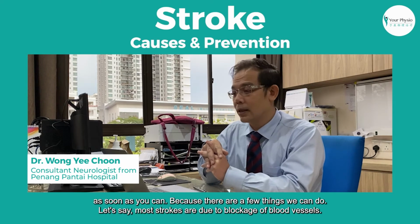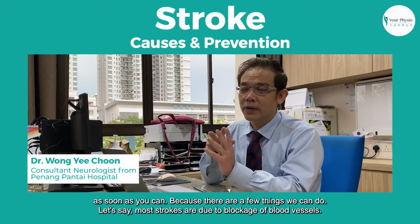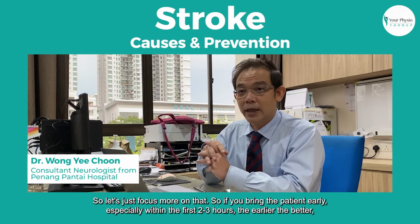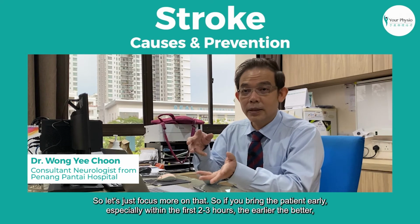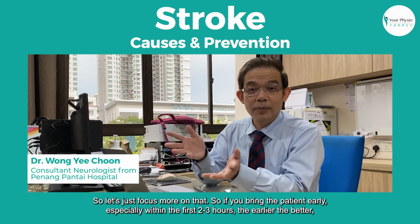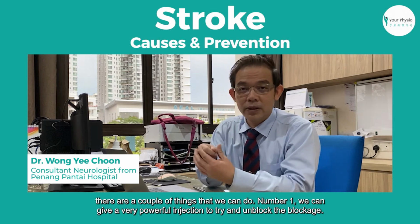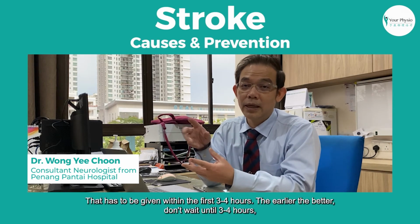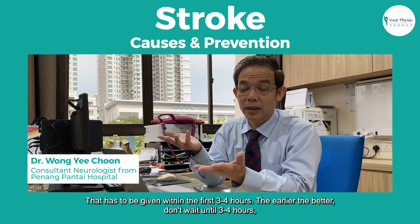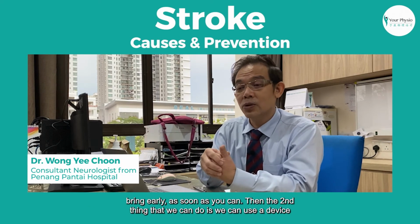Because there are a few things we can do. Most strokes are due to blockage of blood vessels, so let's focus more on that. If you bring the patient early, especially within the first 2-3 hours, the earlier the better, there are a couple of things that we can do. Number one, we can give a very powerful injection to try and unblock the blockage. That has to be given within the first 3-4 hours. The earlier the better. Don't wait until 3-4 hours, just bring them as soon as you can.